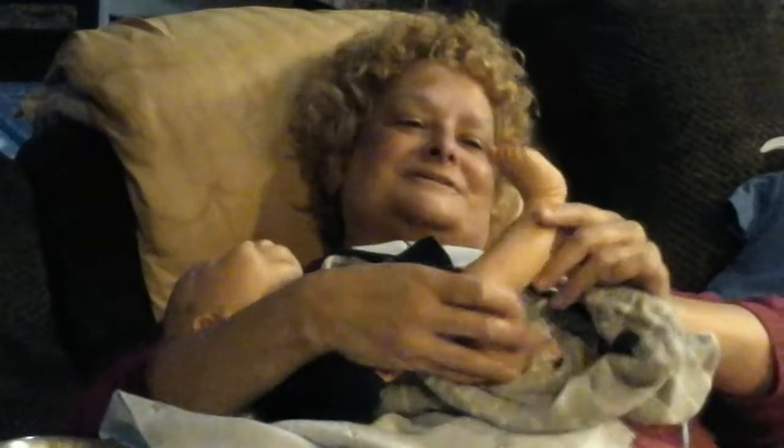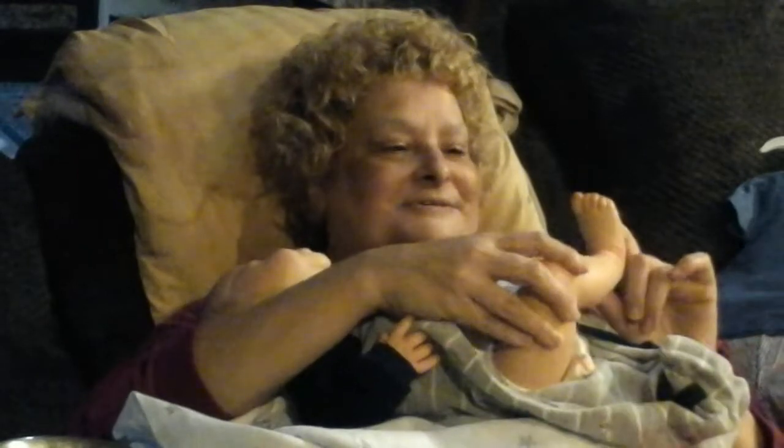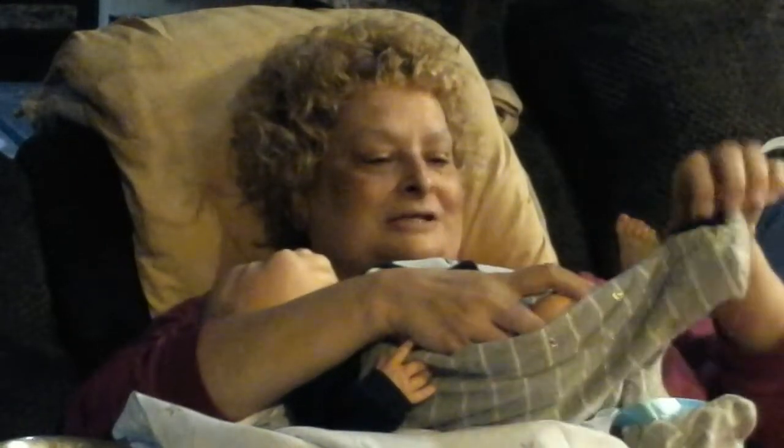Look at them feet. Big old feet. Cute little wrinkled bottom feet. Yep. Did a good job painting them. Wow. And it's got mottling.